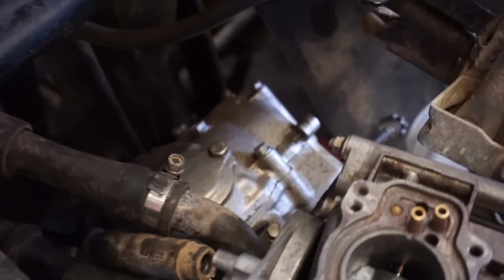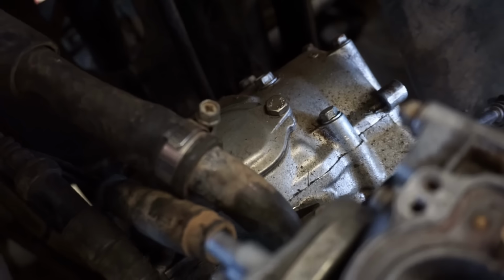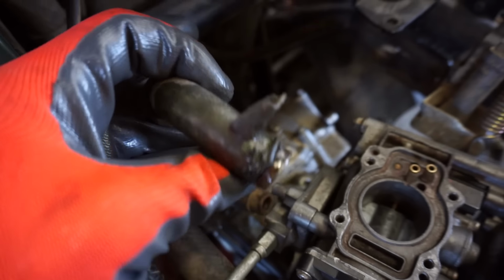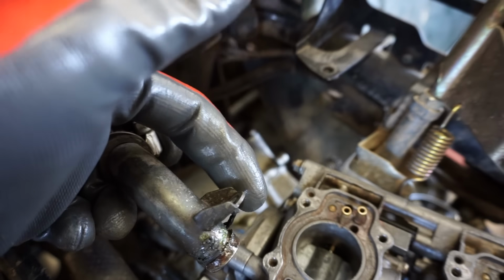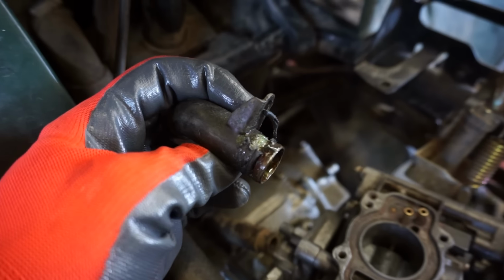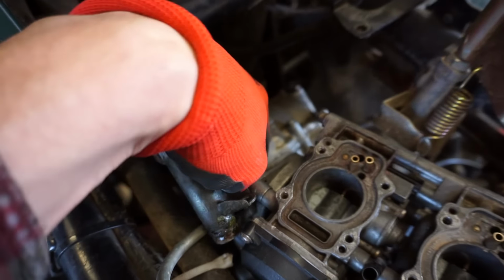So now we're going to come up here and get the valve covers off, right here and right there in the back. So here is where it was leaking coolant from. And you can see the O-ring is broken in half. So that's why it was leaking coolant from there. So we'll replace that O-ring before we reinstall it. Let's get these caps off.